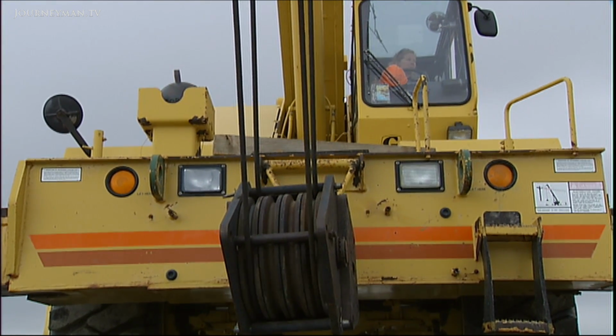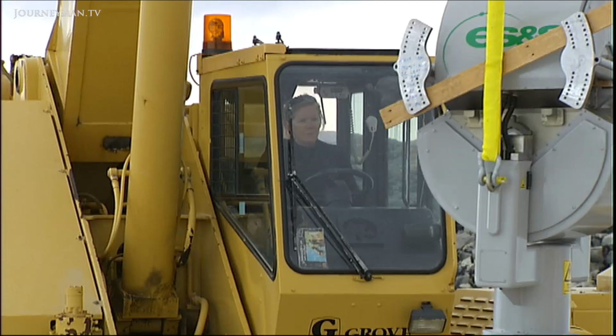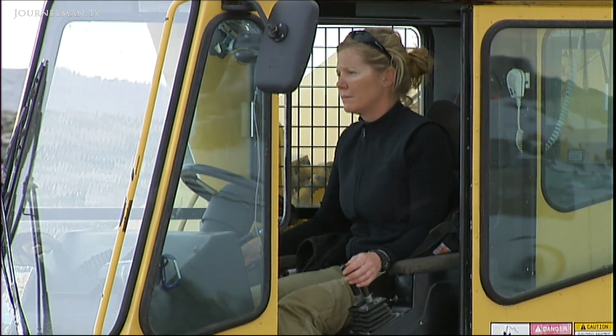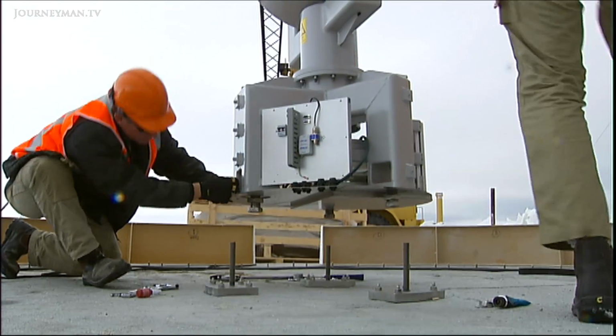Fortunately, it's not money, but a sense of adventure that lures most expeditioners to Casey. Jen McGee, a plant operator from South Australia, is one of 10 women on station. Good air? Yep, that's it, yep.